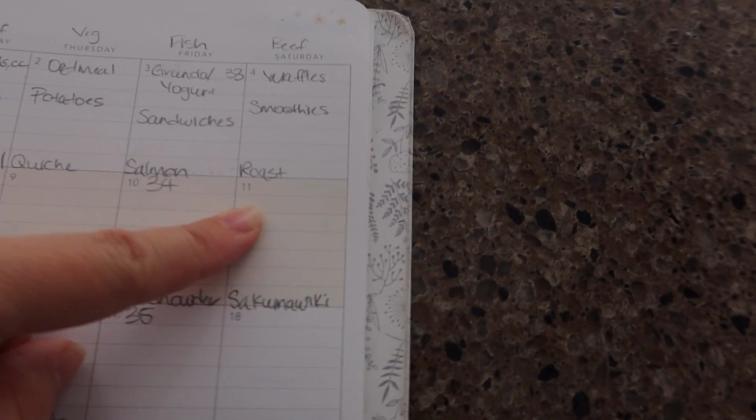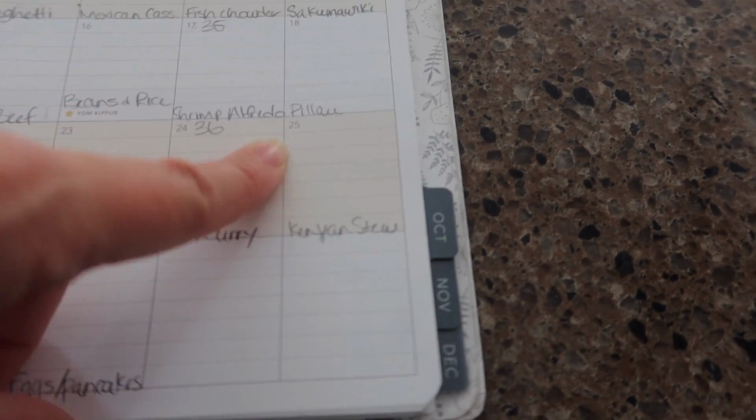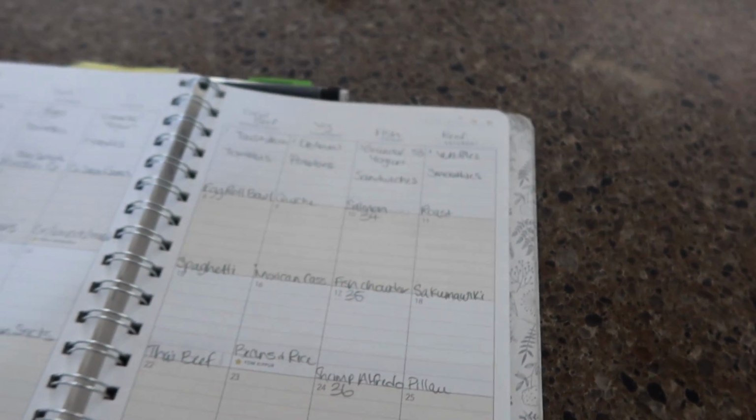Oh, lovely. And then we're doing beef on Saturdays. Roast, sukuma wiki, which is a Kenyan meal, pilau, another Kenyan meal, and Kenyan stew. I guess Solo's cooking mostly on Saturdays.